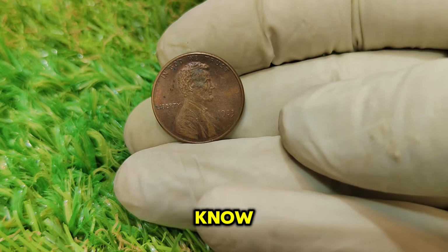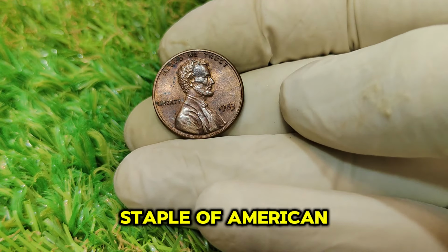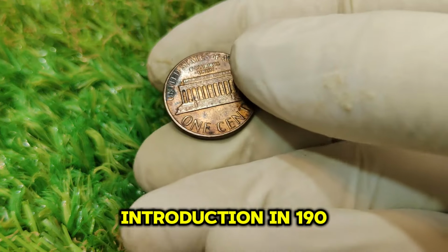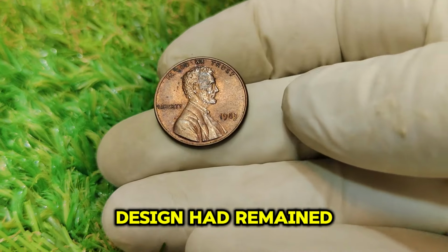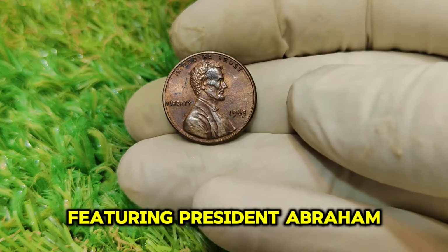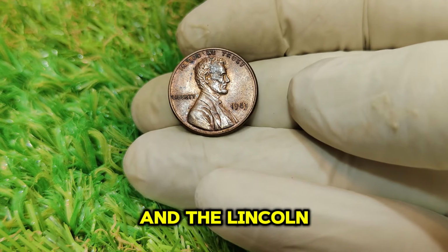First, let's start with a brief overview of the 1983 Lincoln 1-cent penny. As you might know, the Lincoln penny has been a staple of American currency since its introduction in 1909. By 1983, the design had remained mostly unchanged, featuring President Abraham Lincoln on the obverse and the Lincoln Memorial on the reverse.